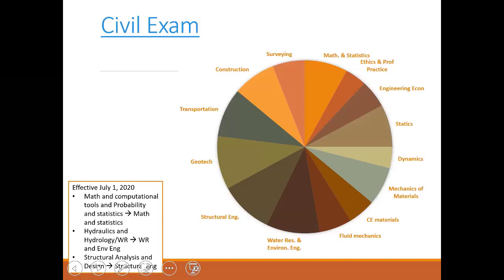Now, the civil exam has recently changed, and these changes are effective now. So if you're taking the exam anytime in the foreseeable future, this is the breakdown of the material. And the pie chart is based on the average. Typically, if you look at the breakdown, it's like 10 to 14 questions, so I just took the average.